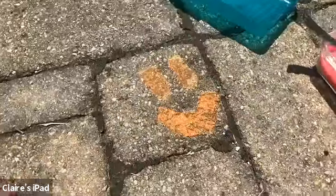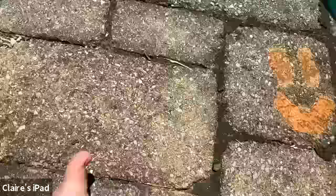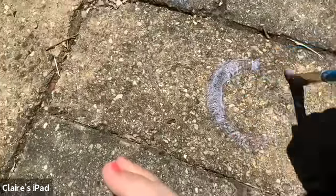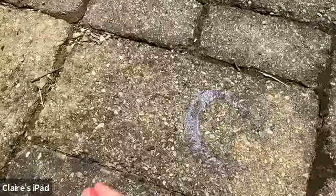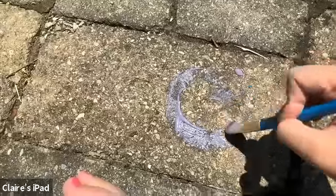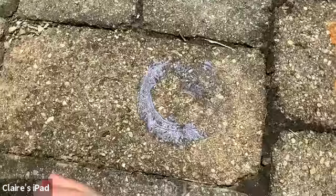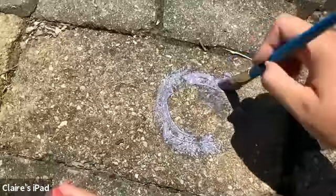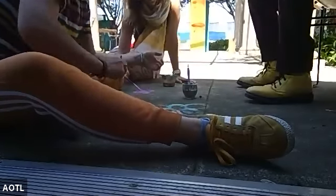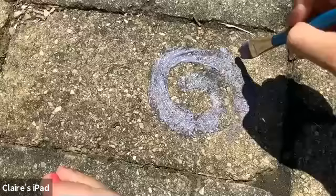Let's try some purple next. I think I'm going to make like a little swirly pattern. I'm going to go right here. So yeah, it's still showing up. Probably not as much as I would like it to, but that's okay. Get a little swirl. You can always add more to it, make it kind of thick. Yeah, I think maybe having water next to you to kind of blend is a good idea. Oh, good call. Yeah, so that's working a bit better.